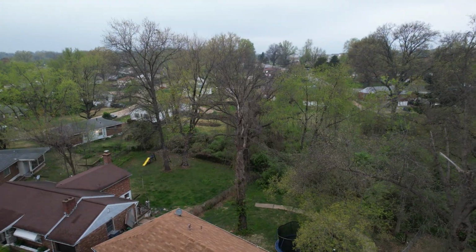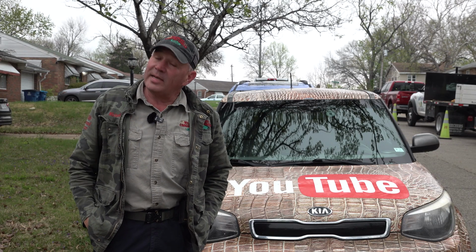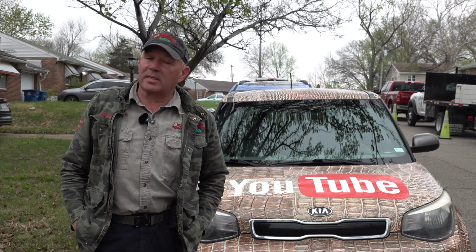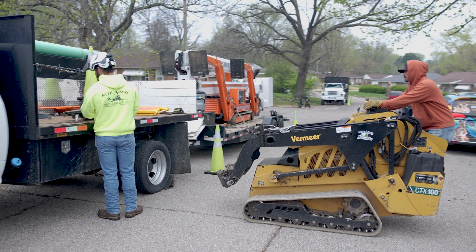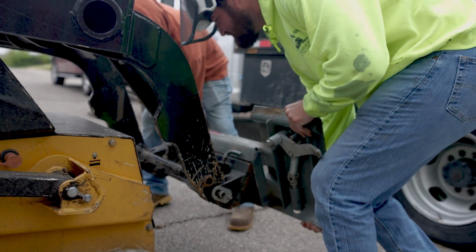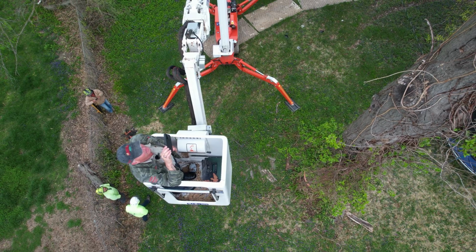And of course, old trees are what owls love because they have hollows in them. And this particular tree is leaning right towards the house. It's about to come down on the house. So the plan is we've got right-of-way tree service coming out here, and they are doing an amazing job getting this all set up. And they are going to lift me up to the hole.